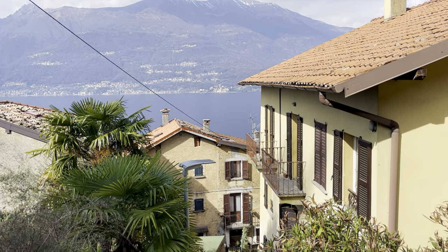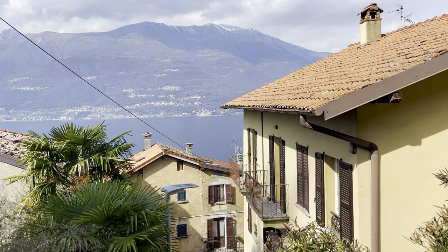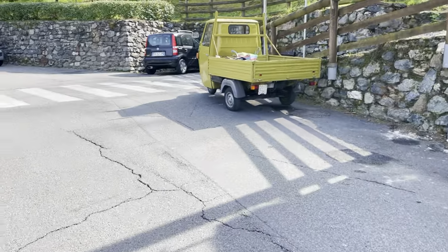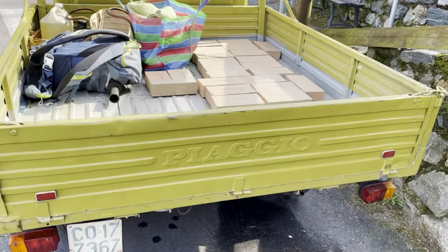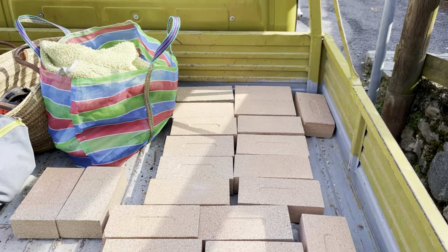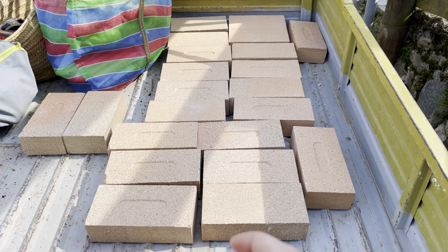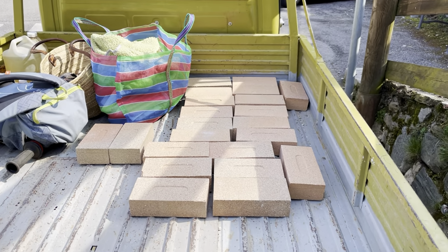Good morning, everybody. Today is a beautiful sunny day on the lake, and I'm at the house. I've already done my shopping. This is how my shopping looks. The most beautiful bricks. I have counted how much I needed. But I'm not sure, maybe I got less than I needed because I have other stuff to use.